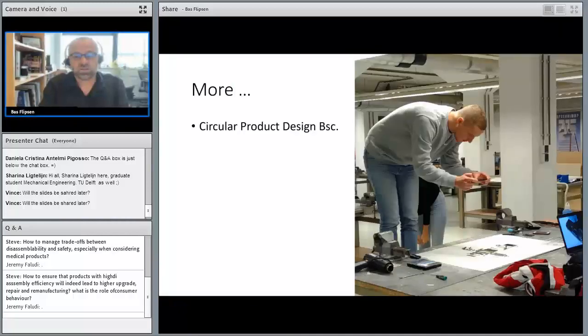Besides developing these tools as scientific output or applicable output, we try to apply all our learnings and educate people who are interested. Hotspot and disassembly mapping is part of the bachelor course Circular Product Design, as you see over here, where students gently dismantle products in class, slowly run through the process of disassembling, hotspot mapping, and disassembly mapping, and learn how products are put together and the difficulties which come forward when you want to reuse parts or materials.